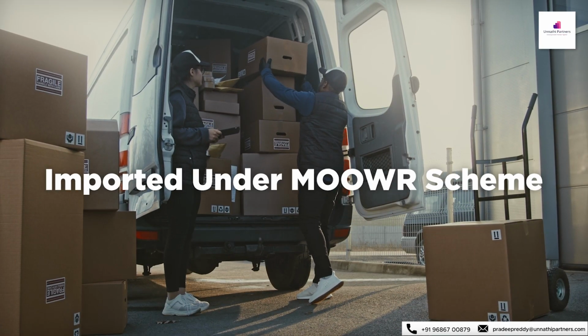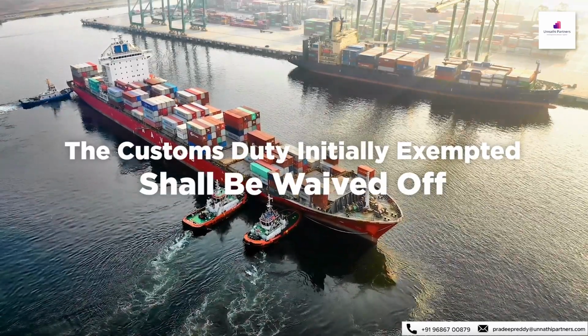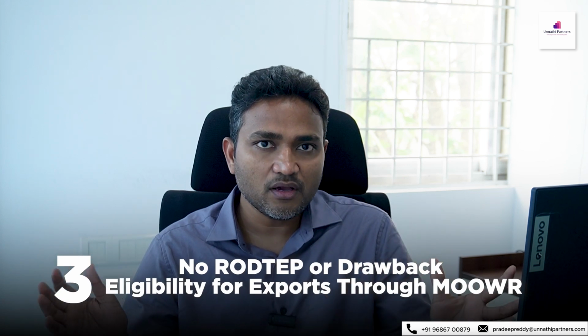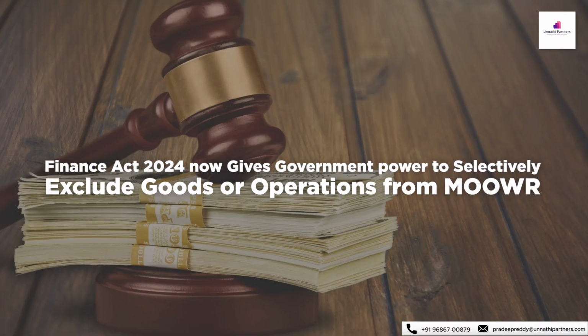Number 2, no depreciation benefit if you sell the capital goods imported under the MOOWR scheme in the domestic market. On the other hand, if you intend to sell the capital goods in the export market, the customs duty which was earlier exempted shall be waived off. Number 3, no benefit under duty drawback or RODTEP scheme with MOOWR. Considering that the typical benefit under duty drawback and RODTEP schemes amounts to at least 4% of the export value of the goods, it should be analyzed carefully before deciding whether to opt for MOOWR scheme or not. Number 4, the Finance Act 2024 empowered the government to exclude specific goods or specific operations from claiming benefit under the MOOWR scheme. This makes it tricky and uncertain for the importers to plan for the long term.